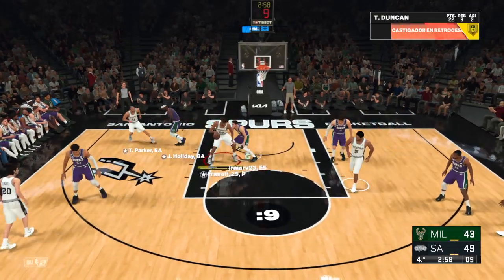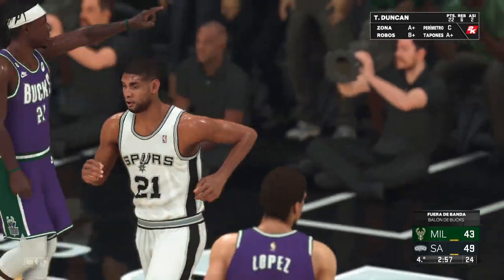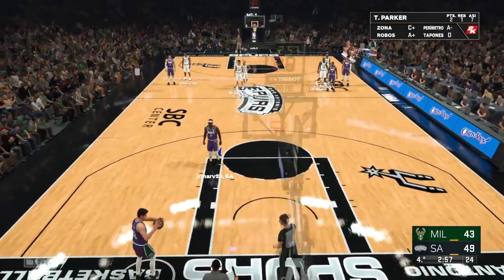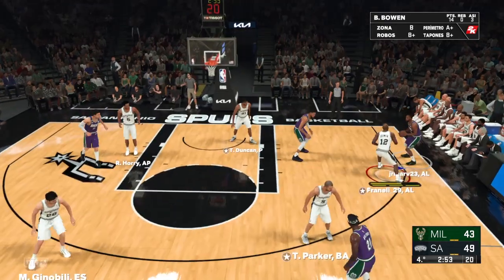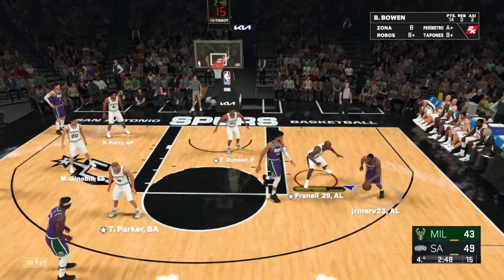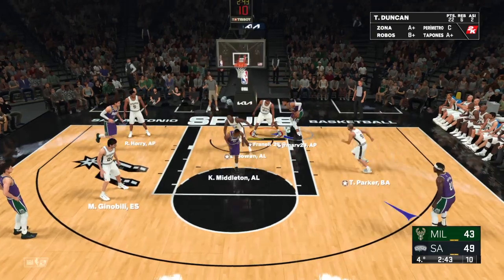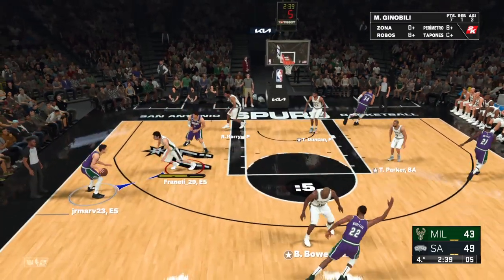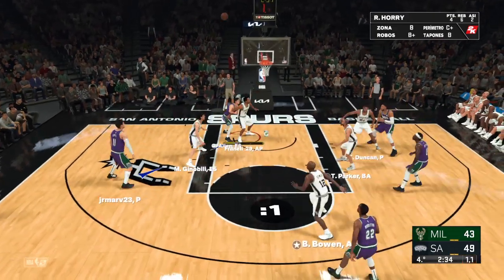To the inside. And the ball out of play. The Bucks will have it. Bucks ball. Here's Milwaukee. Middleton, right side. Pass to Antetokounmpo. Antetokounmpo is doubled. Shot clock at six. The Bucks need to get up a shot here.